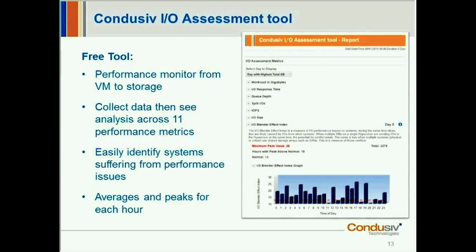Exactly, and we do have V-locity that will run on your physical servers, and you're going to see the same benefits that you see with the virtualized machines. Now, with the virtualized machines, you'll see more of a blender effect than you will on the physical machines. But even on the physical machines, you do get a blender effect, because if you have a whole bunch of physical machines accessing the same SAN, we're going to help out on that blender.